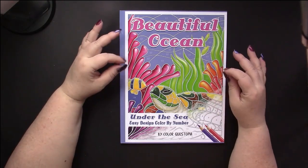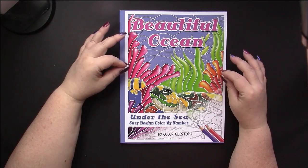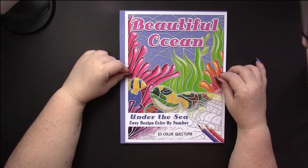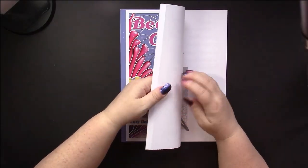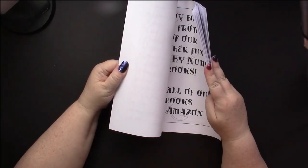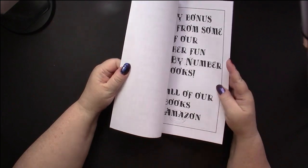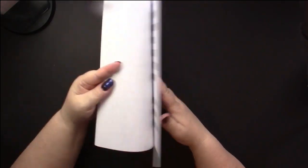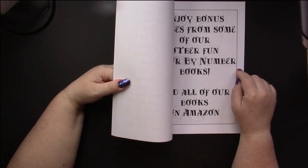So these are awesome books, and I will tell you, if you stick to the mosaic books that Color Questopia comes out with, you will not be disappointed. So this one is called, there are a bunch of sample pages to color from their other mosaic books. It might be a good idea for them.